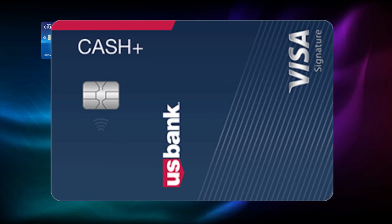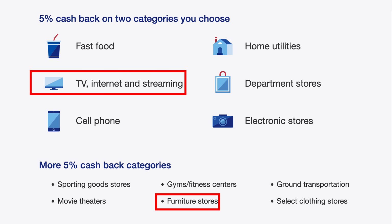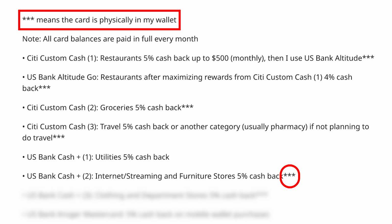And yes, you did hear me say the first US Bank Cash Plus card, because he does indeed have more than one of them. So his second one is going to be for internet streaming and furniture stores. All right, those are the two categories he picks. So that's earning 5% back in those categories. You can see, by the way, the little stars. He has this one in his wallet.